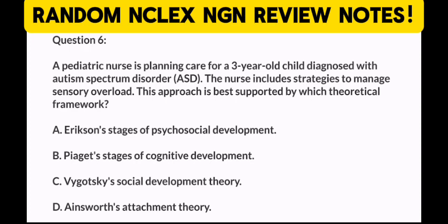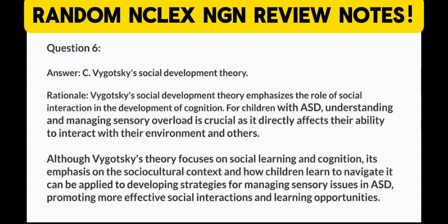Question 6. A pediatric nurse is planning care for a 3-year-old child diagnosed with autism spectrum disorder, ASD. The nurse includes strategies to manage sensory overload. This approach is best supported by which theoretical framework? A. Erikson's stages of psychosocial development. B. Piaget's stages of cognitive development. C. Vygotsky's social development theory. D. Ainsworth's attachment theory. Answer: C.